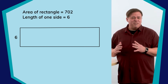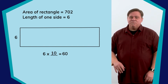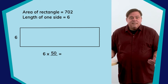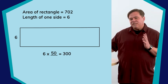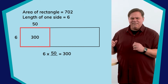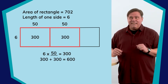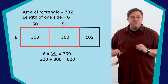What's a safe number to use that's pretty big? We could try 10. That would give us 60. Probably not the best considering we have 702 gumballs. We could try 50. 6 times 50 is 300. Let's do that. We know the length of this part of the rectangle is 50, which gives us an area of that part of 300. Hey, let's just do that again. 50 more on top for another area of 300. 300 plus 300 is 600. So this last part here has an area of 102.